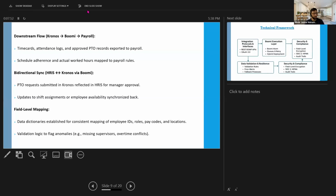And then you have the bidirectional sync. I mean, it should work both ways. If I as an employee am absent, this information should be sent to a third party system that handles absence. So for example, if I am sick, right? I may be eligible for FMLA pay. If I'm sick, I am eligible for a short term disability. So that kind of eligibility criteria should be evaluated somewhere else. So it has to be a two-way mechanism.